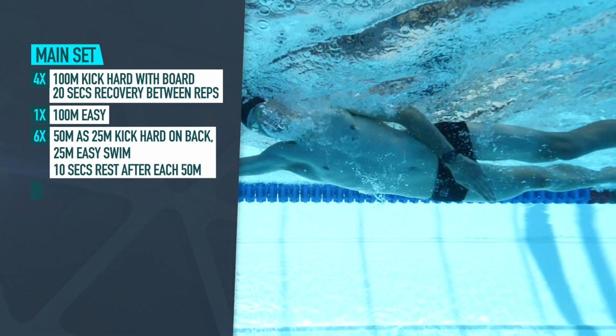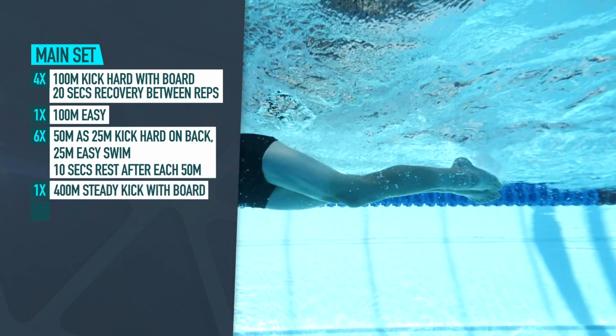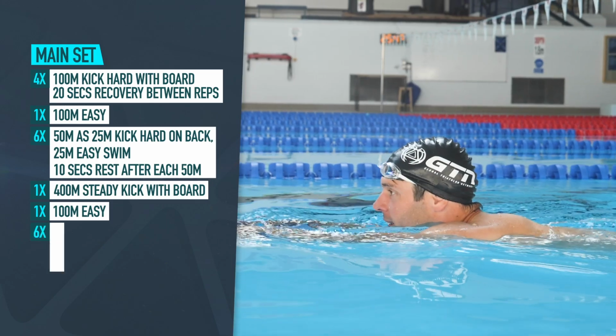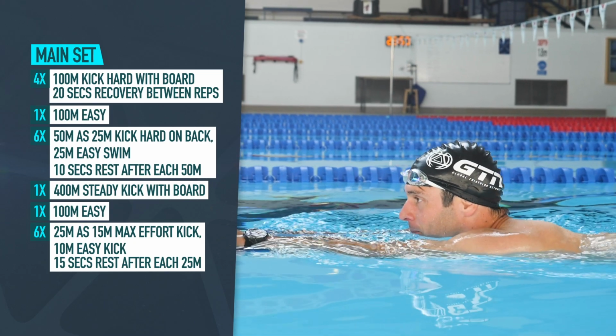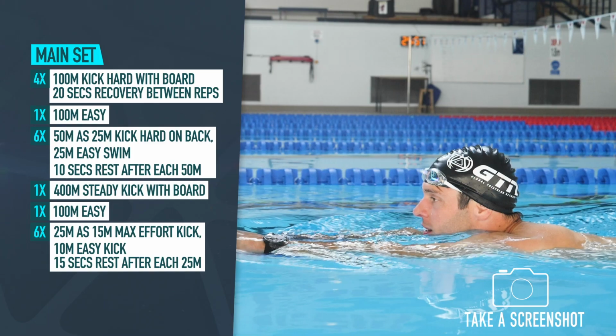Then we're gonna go into 400 meters, steady kick with a kickboard in front, followed by 100 meters, swim easy, and then finishing off with 6 lots of 25 meters as 50 meters maximum effort kick, followed by 10 meters easy kick with 15 seconds recovery between each 25.